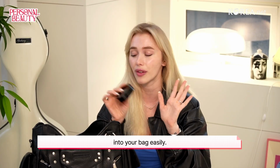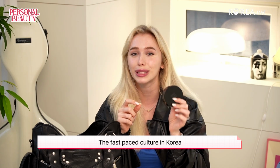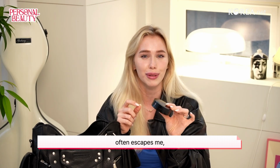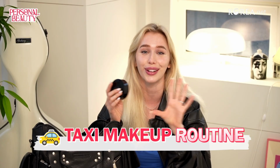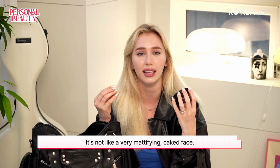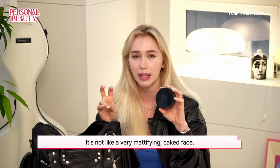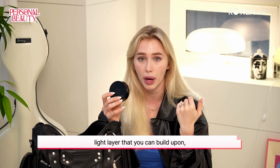This is something that you can shove into your bag easily, and I keep this on me for many reasons. The fast-paced culture in Korea often escapes me, so I'll often be running late, but I always have this in my bag so that I can do my makeup in the taxi, which is not a joke. I do this all the time. But this one I like because it's not a full coverage. It's not a very mattifying sort of cake base. This one's actually gonna be a very thin, light layer that you can build upon, and it's gonna be more of a glowy foundation.